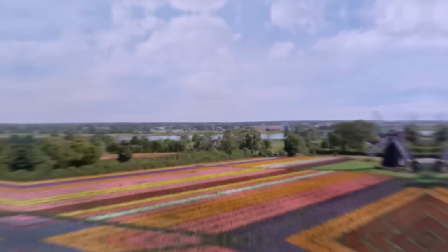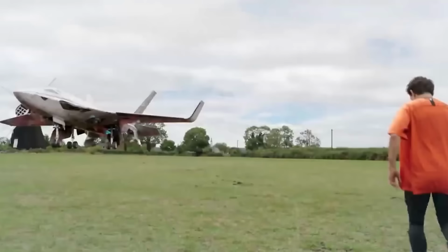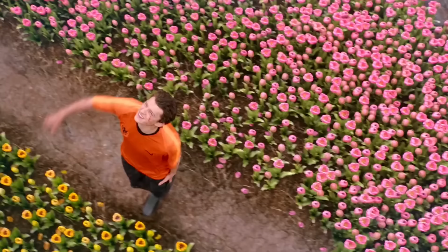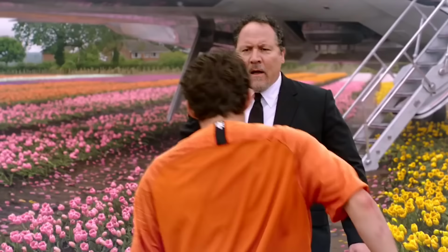In order to render all of them efficiently, they used a method called pre-caching, where software will download data ahead of time in anticipation of its use. That way, the computers weren't forced to simulate 2 million flowers at the same time. Stripped of CGI, this scene is just Tom Holland and Jon Favreau standing in some grass.